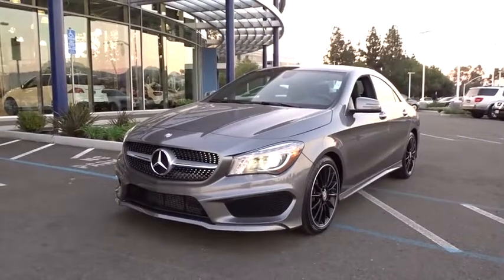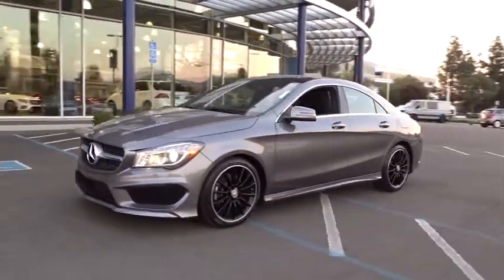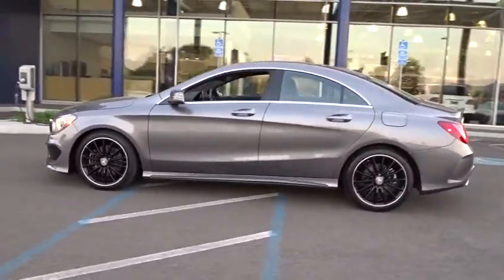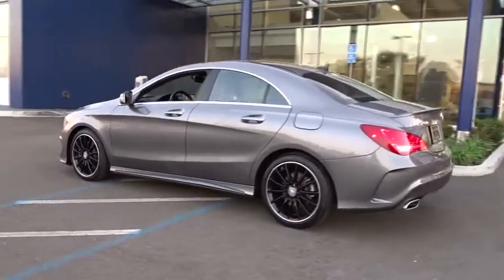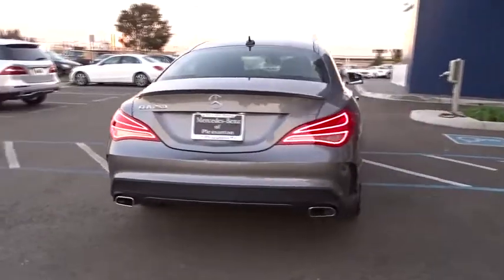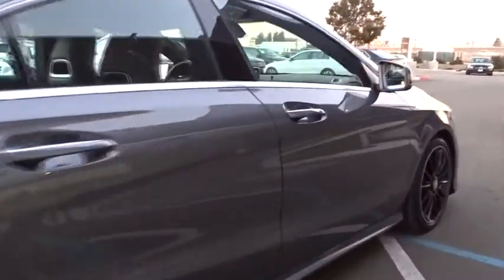The 2015 Mercedes CLA. The CLA comes with impressive handling, elegance, and luxury interiors. It has amazing sleek lines, which also reduces the coefficient of drag to a minimum, making it very aerodynamic. This vehicle has less than 25,000 miles. Here are some of this vehicle's great options.